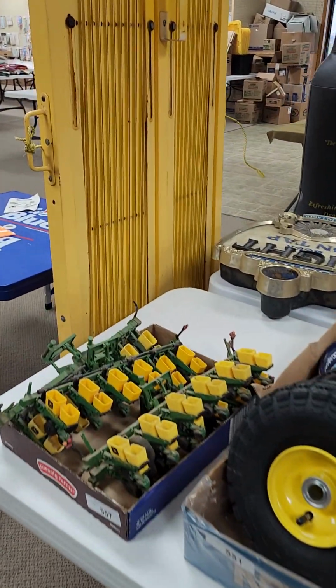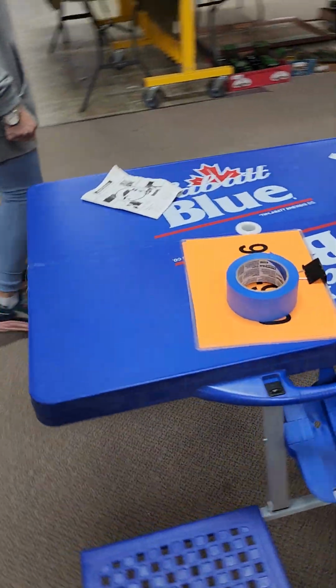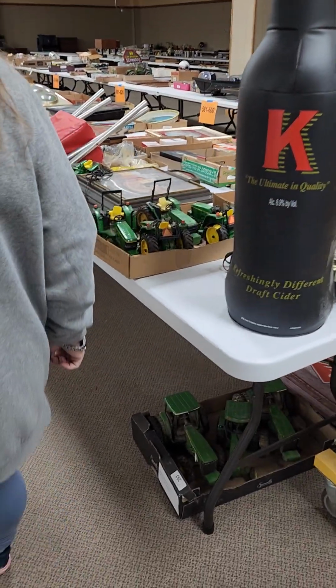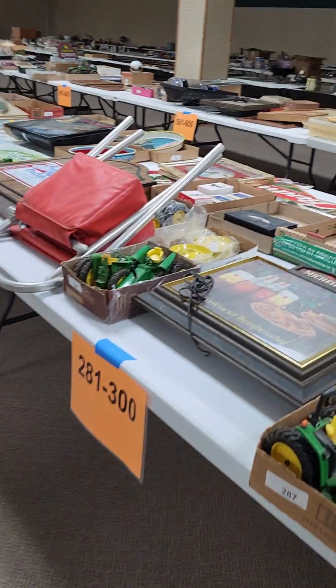More tractors. Is that selling? Some people don't understand. Little picnic table. And then there's another set. That's a little heating thing, blow up. More tractors. So lots of tractors in this auction, as well as.